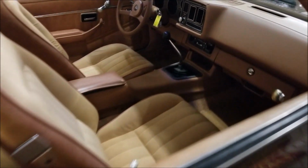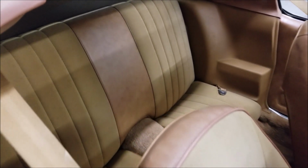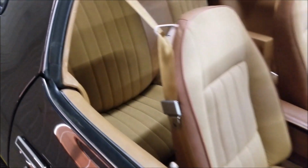And take a look at the interior. This cloth interior appears to be the original interior, and I'll show you a little bit when I get around to the driver's side where you can kind of see the little more wear over there, which would have made sense. The rear seats wouldn't have been sat in as much. Interior seems to be pretty original.